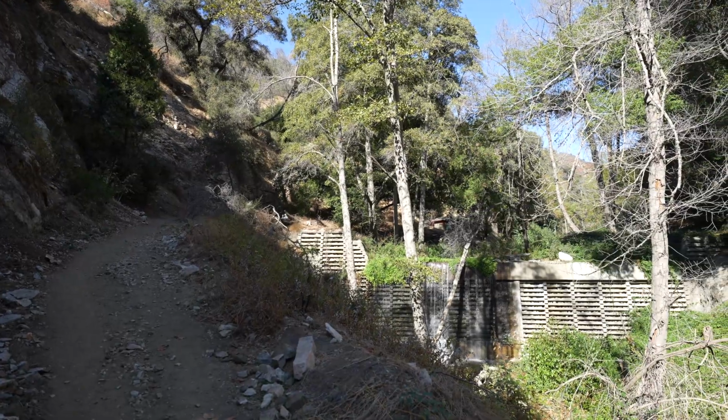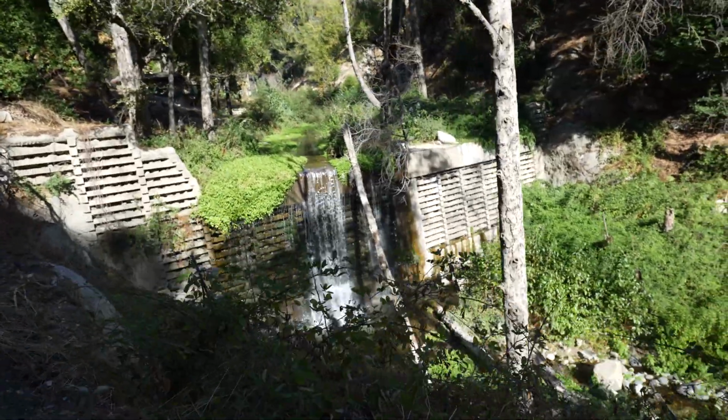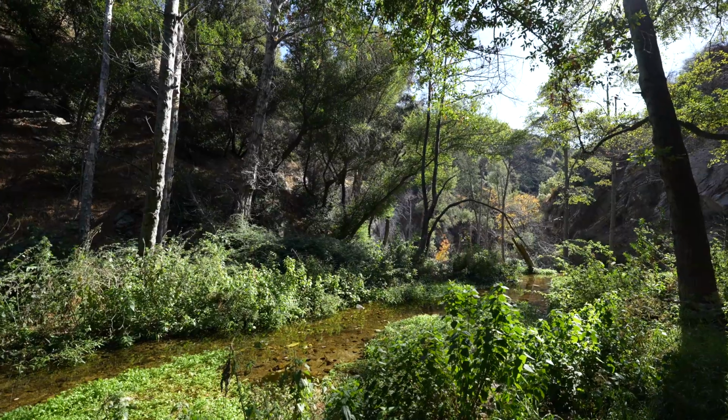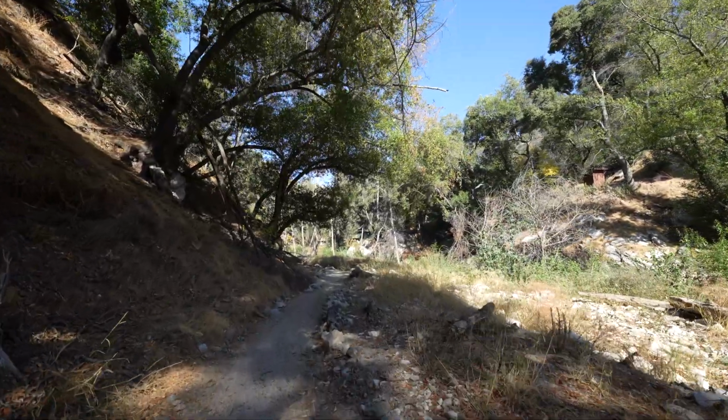As you make your way back into the canyon, keep a lookout for all the dams that turn into man-made waterfalls along the trail. This is one of the only hikes that I've ever really seen those man-made dams like that, and it's just so cool the way the water flows over them. These are actually called check dams, and they were installed in the 1960s to manage erosion and flooding.